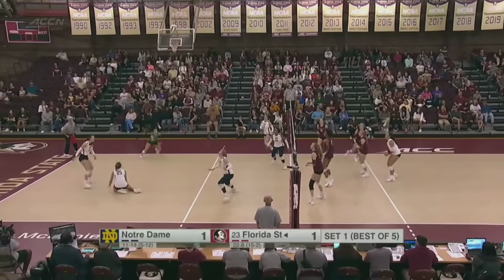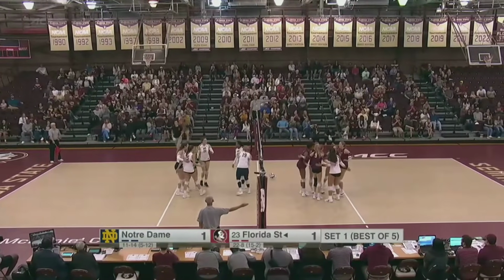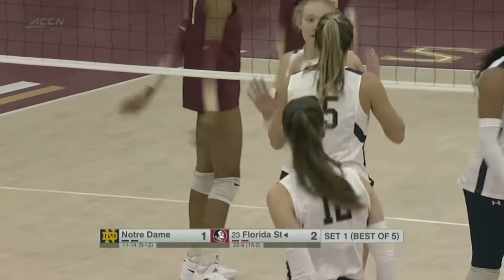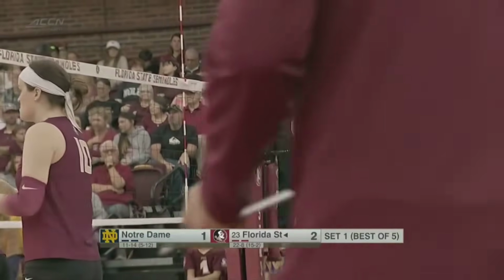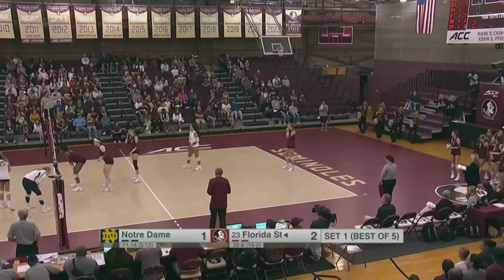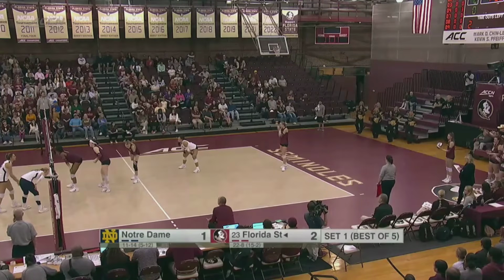In the meantime, back set goes to Sydney Conley, and Notre Dame tried to pass that ball up. Nobody was ready for it. It's a kill for Conley. And, you know, you get a dig, and you want it to go a little bit toward the middle of the court. Got him out of system and didn't have anybody there to set the ball. So Sydney Conley pushes Florida State ahead 2-1.